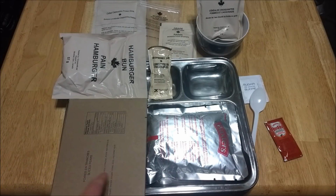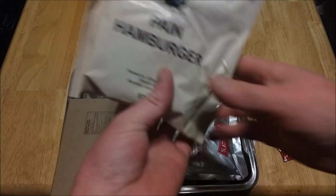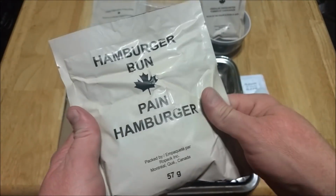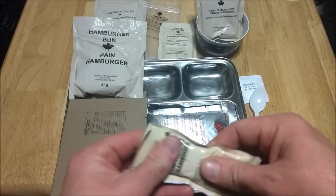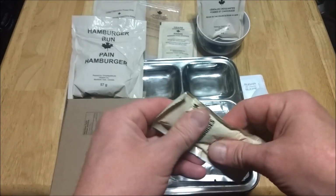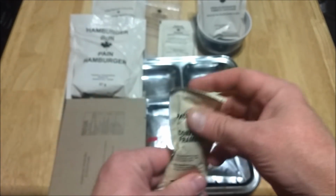Alright, I got my sliced pears. Got my Pain hamburger. Basically, this is just a hamburger bun. They're very good. But I'm surprised I did not get peanut butter. I just got some raspberry jam. So I guess I'm just going to have a jam sandwich. Or a jamwich, if you will.